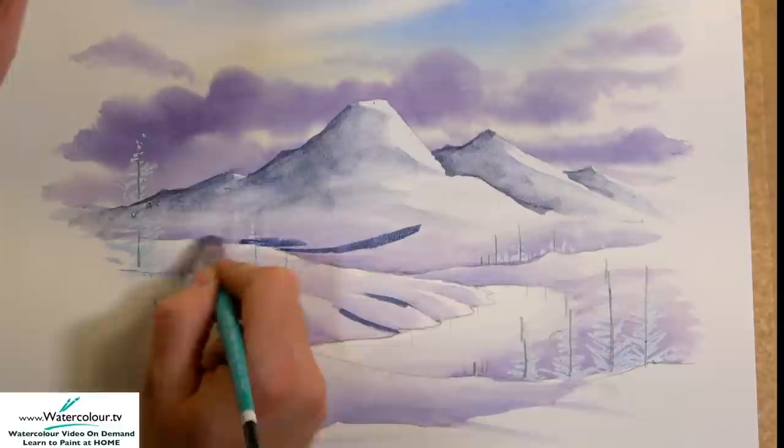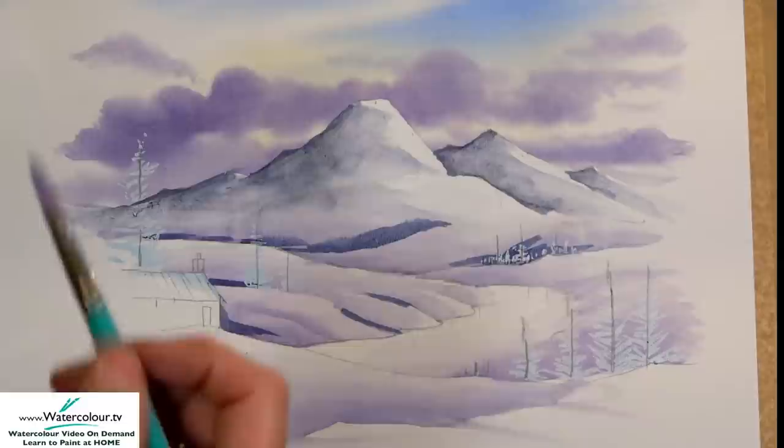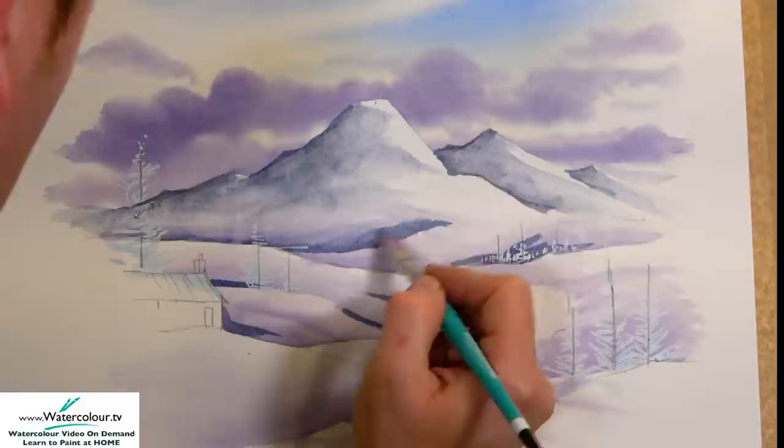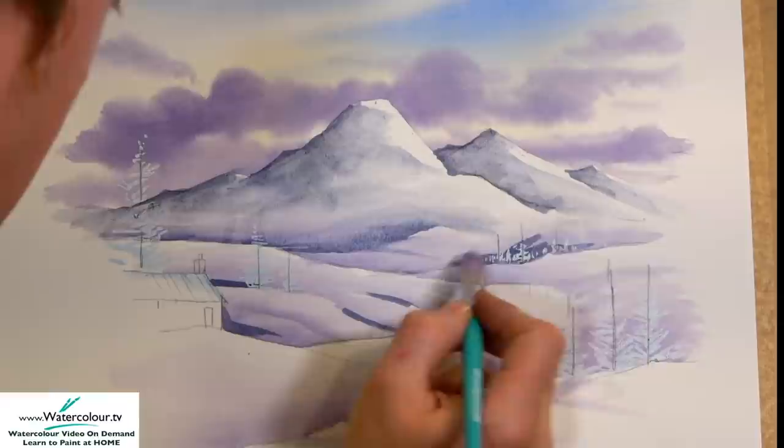Just little bits of darkness here and there. Bit of water. This is the small blending blade. Like I say, if you've not got it, folks, use a size 10 brush. Just work a bit quicker, because once it's dry, it won't blend as well. But with this brush, you can think if it dries, it's fine. Which is why I've put more than one in, really.